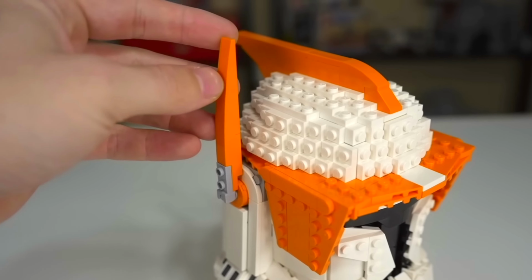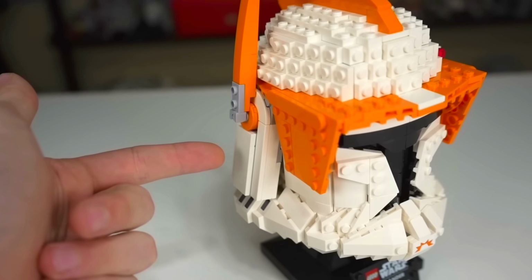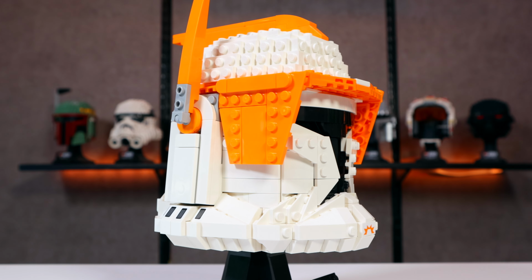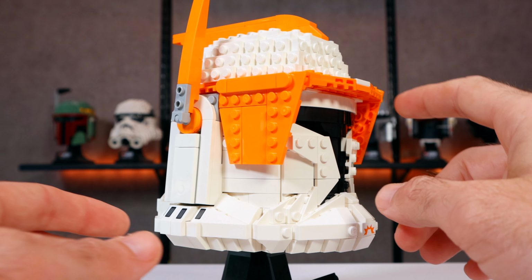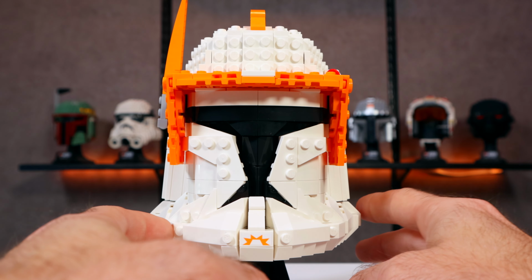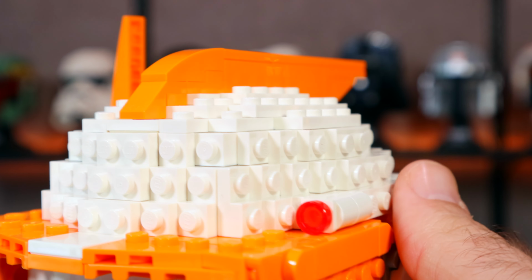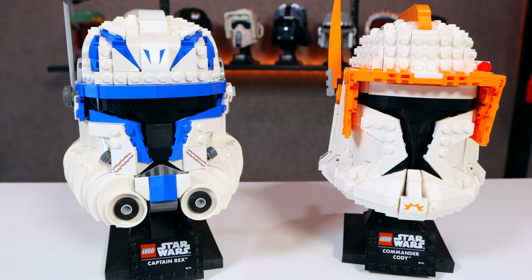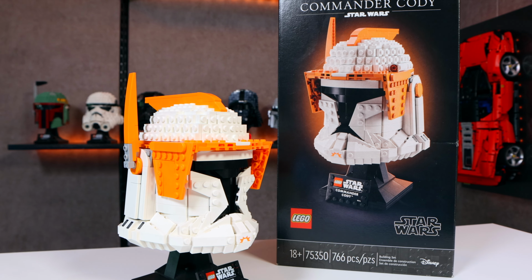A lot of people are going to complain about the non-orange part here, and so I'm going to join them and say that I hate the fact that this part isn't orange. In fact, I wish this entire helmet were orange. There's way too much white, way too much black, way too much of every color, including nuts, not orange. Even that little red brick there, that little piece, I wish that was orange. But I still love this Phase 1 Commander Cody helmet. I wish it was a Phase 2 Commander Cody helmet, but I still give it a 9 out of 9.